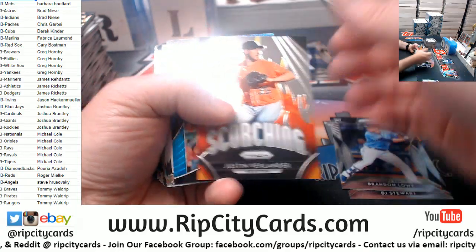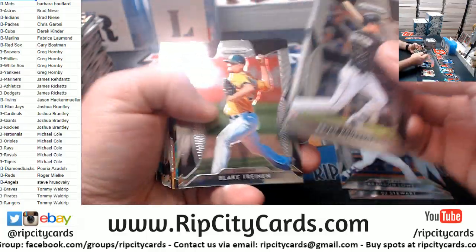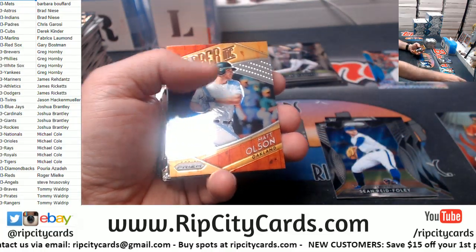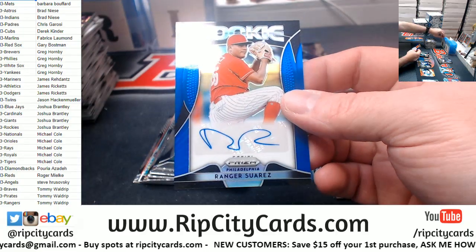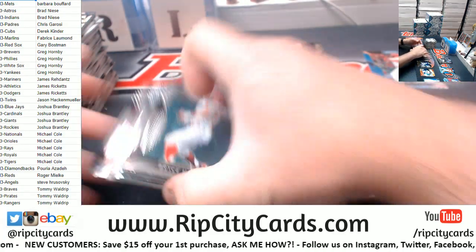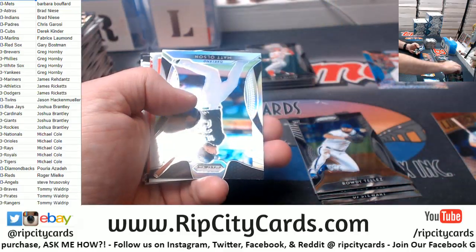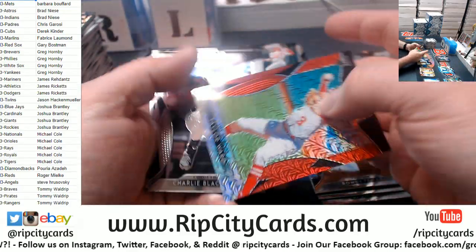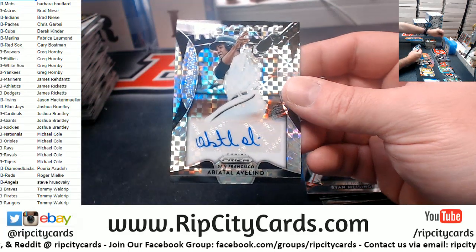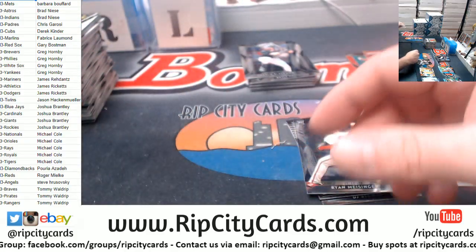All right, more Sparkle Box action. Got a Jose Martinez to $3.99. A Ranger Suarez in blue. Autograph wise. Okay. All right, Kimmy, I will stay out of it then. Matt Olson in silver. A Taylor Ward to $2.99. Since it is right on top, I will take the Avellino for the Giants rookie autograph to 75. Just pull that straight out.